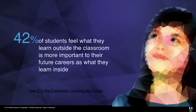And this was an interesting one for me, too. 42% of students believe that what they learn outside of school is more important for their careers.